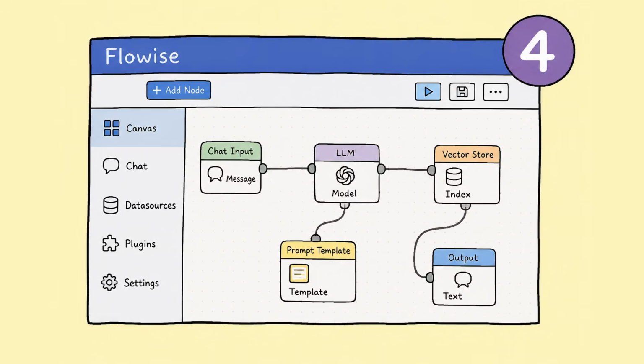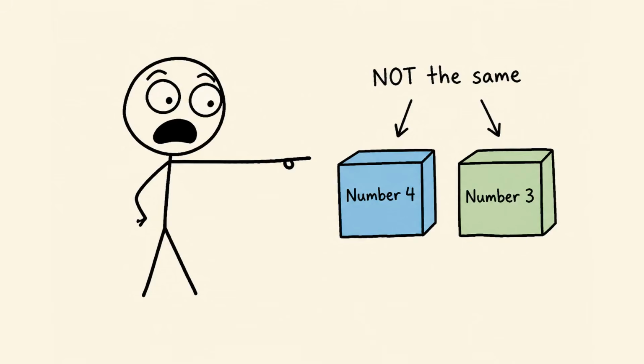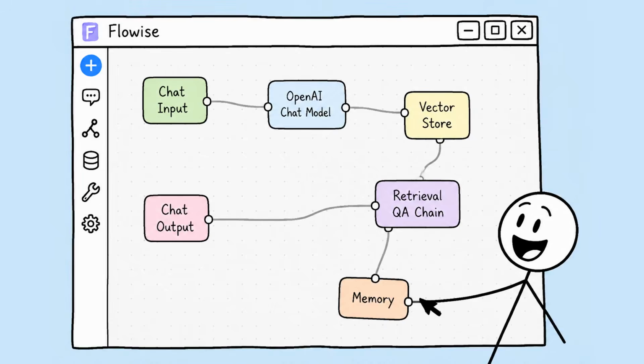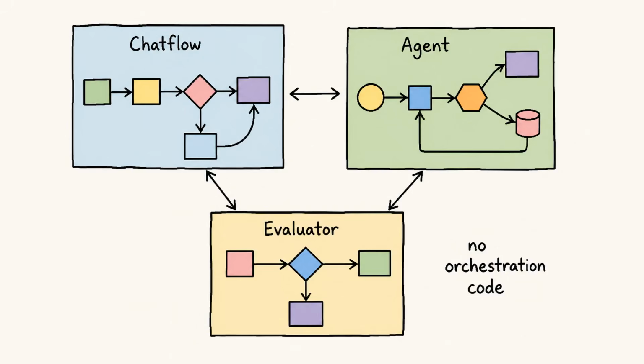Number 4, Flowise. Now we're into the AI building tools, and this is where you have to pay attention, because the next two items look similar and they are not the same. Flowise is the visual one. People call it Zapier for AI. You drag nodes onto a canvas and wire them together to build a chat flow, an agent, or an evaluator without writing the orchestration code yourself. Around 35,000 stars on GitHub.